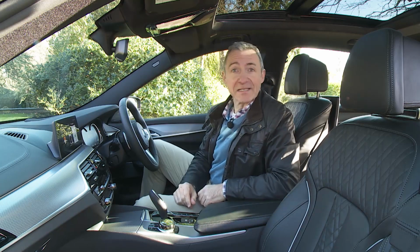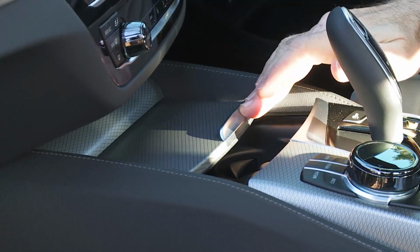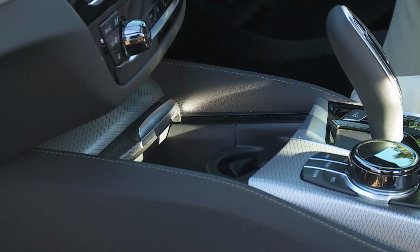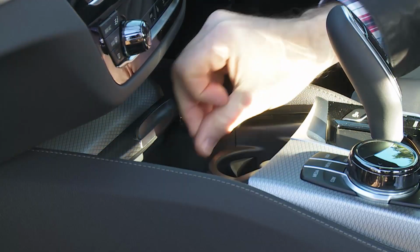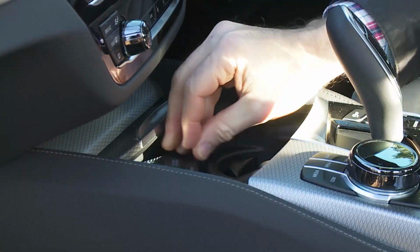We do, though, like this covered cubby ahead of the gear stick, which features a beautifully damped sliding top and glides back to reveal twin cup holders and a compartment for your phone that can incorporate an optional wireless charging mat that also charges the display key.